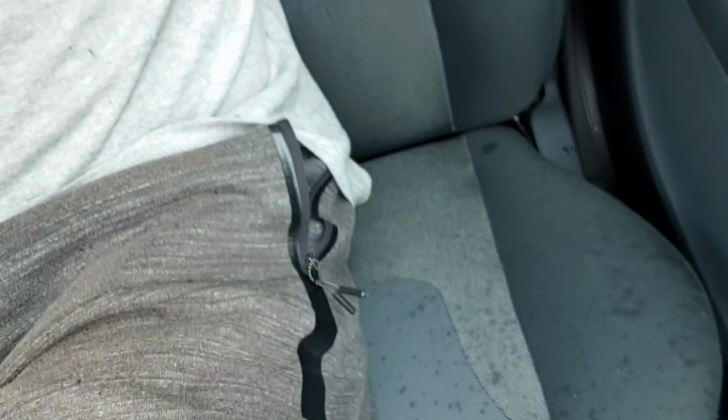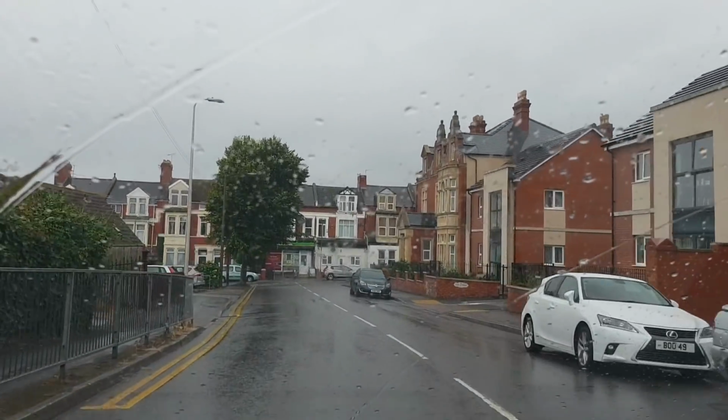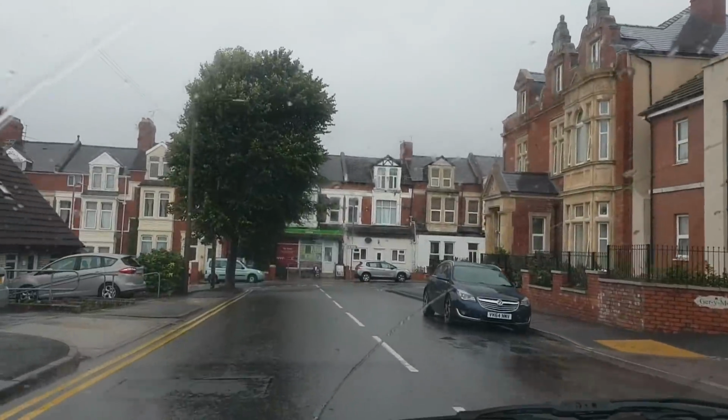We won't tell him until the day before. It's raining. Stupid weather. The seat's soaking. Got the seat soaking, guys. I'll drive. This weather is pants, man.